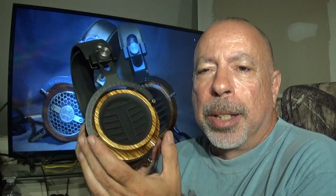Compared to the Thror though, the detail on these is just outstanding. I mean, these are gonna pull every little detail out of a recording that is there. If there is a sound buried in that recording somewhere, you are going to hear it with this headphone. I mean, even compared to the Hi-Fi Man Aria, the detail was even better on these. These just dig down deep, and if you want to hear every last detail on a recording, this headphone's gonna pull that out and give it to you.